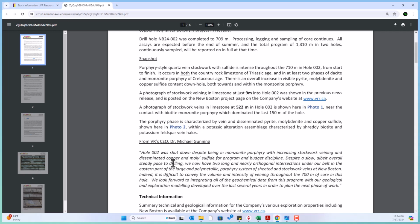And then also this: it's difficult to convey the volume and intensity of veining throughout. Our brains are definitely stuck in the 2D world. We see a core photo with lines. It's extremely hard for us to visualize that in a huge block of rock and understand how interconnected that is with the veining structure throughout, how intense that is, and how much tonnage is actually of that material. We can't conceptualize that very easily.